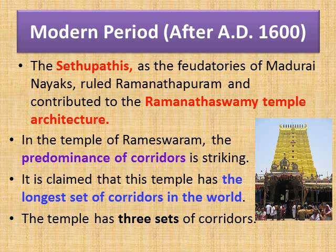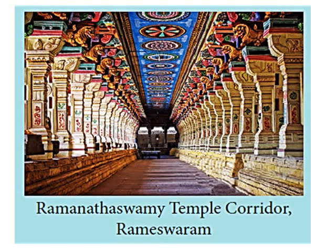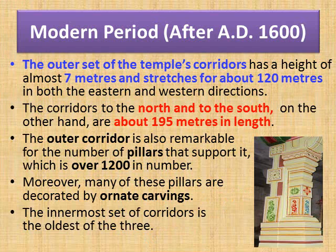In the temple of Rameshwaram, the predominance of corridors is striking. It is claimed that this temple has the longest set of corridors in the world. It has 3 sets of corridors. You can find, dear children, in the Ramanatha Swami temple, the importance of corridors. You can find the longest set of corridors in the world in the temple over there. You can see the temple corridor of Ramanatha Swami at Rameshwaram.